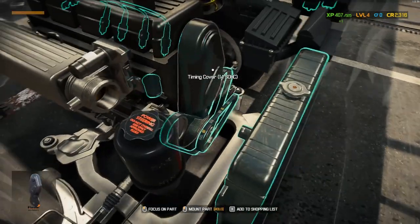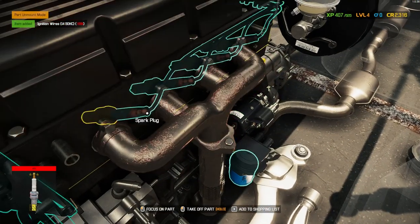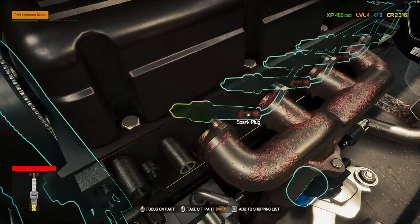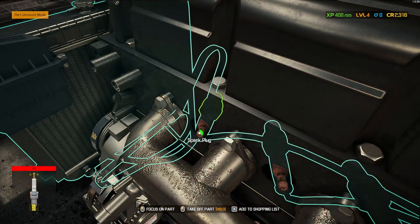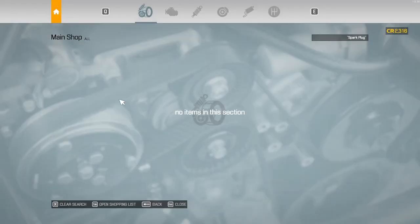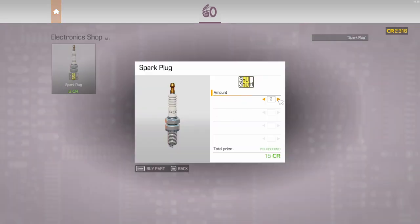I think we kind of finished in here. Let's grab those wires. Pull them out. Add those. Let me put those on the shopping list and pull out the spark plugs, basically. Why not? They're all bad. Okay, good stuff. Give the spark plugs, no items in this section. What do you need? I need to get in there. That's stupid if you ask me, but it's fine.